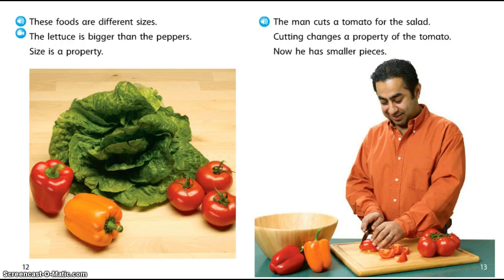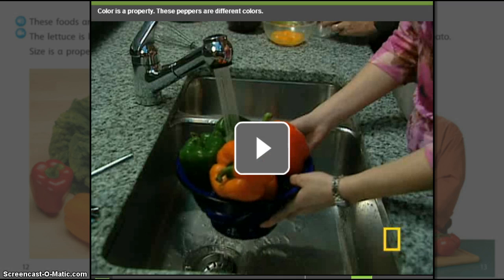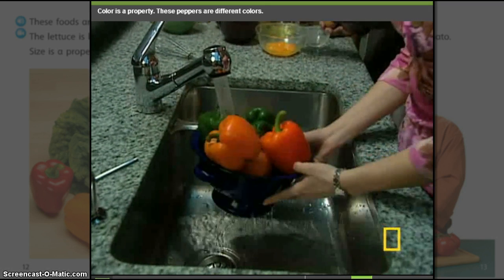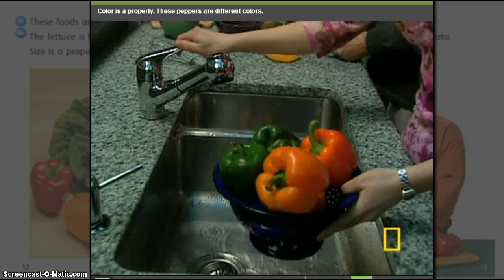These foods are different sizes. The lettuce is bigger than the peppers. Size is a property. The man cuts a tomato for the salad. Cutting changes a property of the tomato. Now he has smaller pieces. Color is a property. These peppers are different colors.